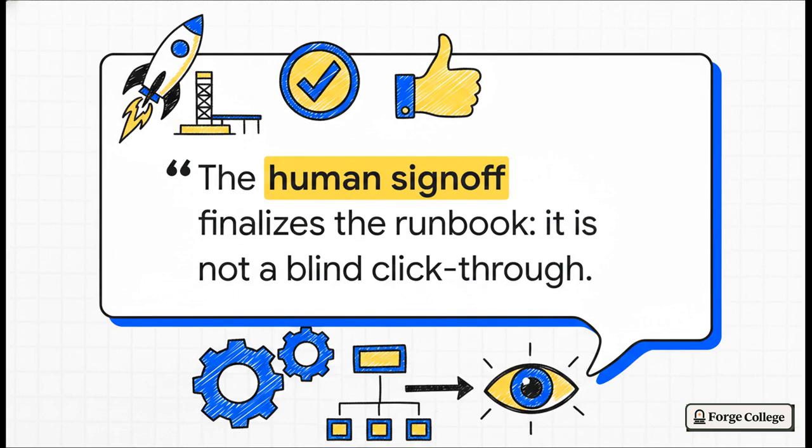Now, I really want to emphasize the core philosophy of a good runbook. The human sign-off finalizes the process, absolutely, but it is never a blind click-through. The automated checks do the heavy lifting, sure, but that final step requires ultimate human accountability. The release lead isn't just mindlessly clicking an approve button to unblock a pipeline. They are the flight director giving the final responsible go for launch. They are literally staking their professional reputation on the fact that every preceding step was executed flawlessly.